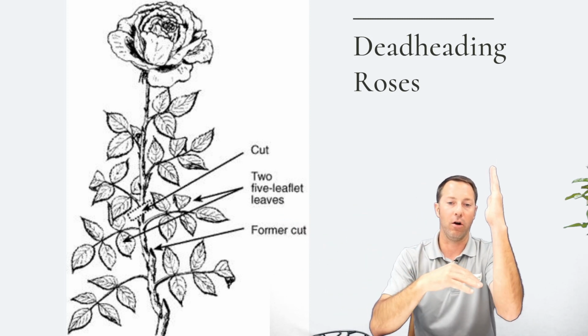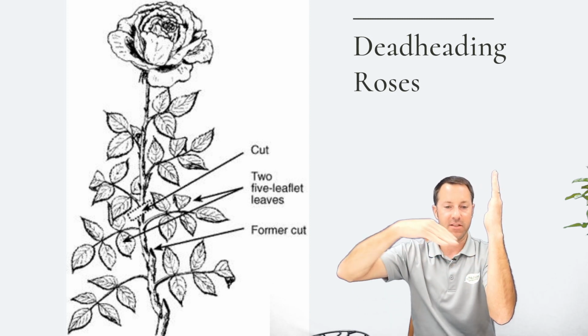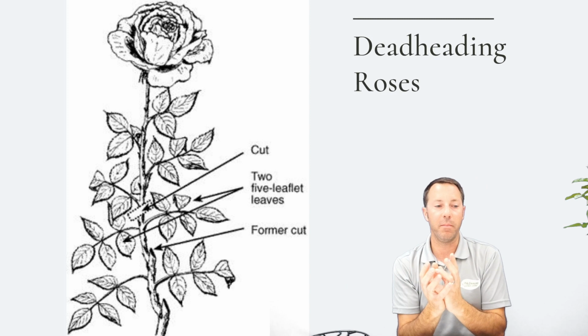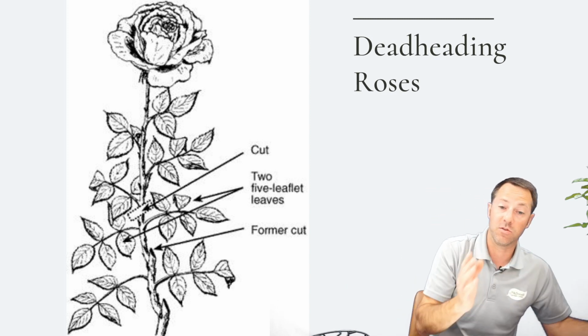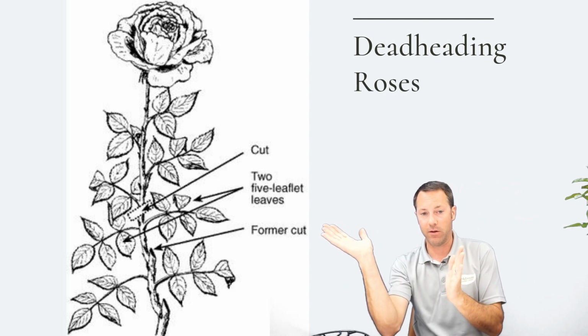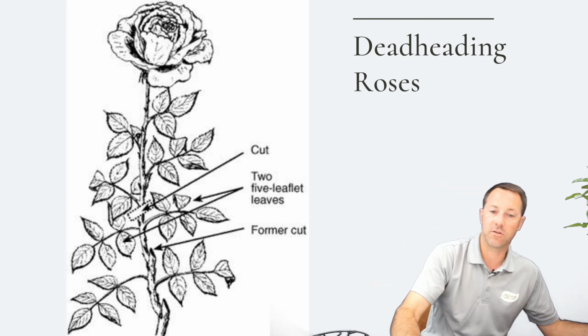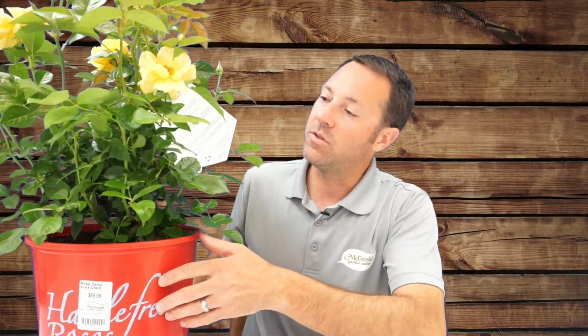So if my arm is the branch and the leaflet's coming out here, I want to cut at an angle so that moisture doesn't build up around where that leaflet is, because that break where the leaflet comes out of the branch is where that new shoot is going to come from. So let's go back and we'll actually prune this. See if we can get as close as we possibly can.